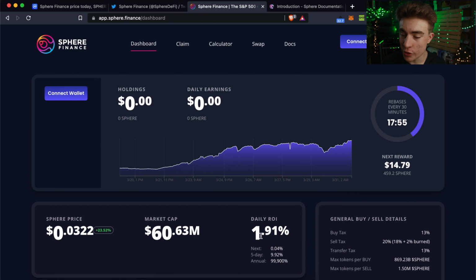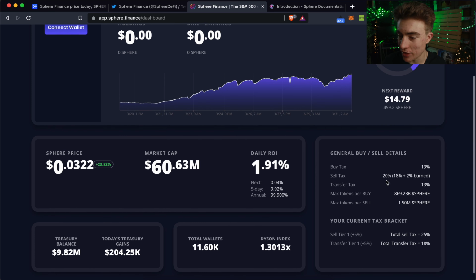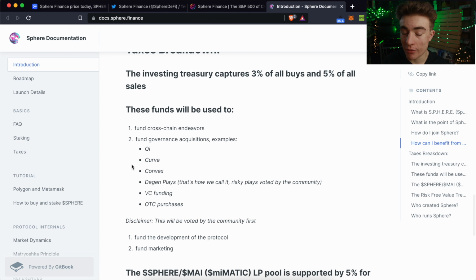Entering the app, you get a 2% daily ROI. There's the rebase every 30 minutes. Looks like for sell tier 1, there's a 25% tax. We're gonna check out the docs in just a second, but that's a lot. The buy tax is 13%. The investing treasury captures 3% of all buys and 5% of all sales.